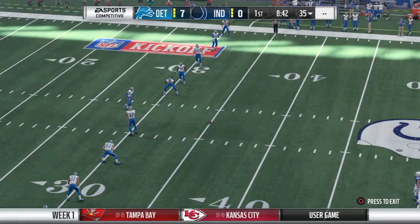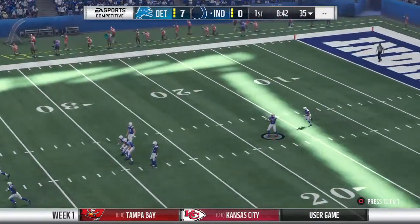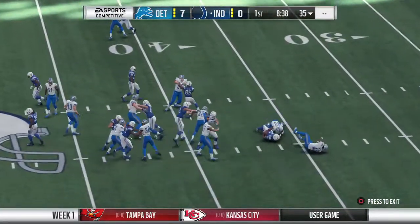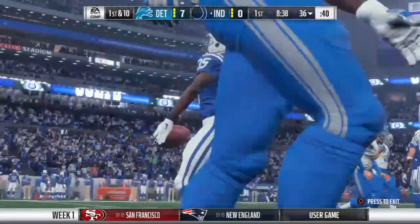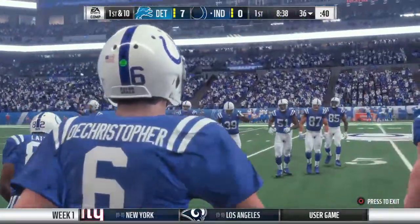Here's Lambo out to kick this one away. And it's a short kick, taken right around the 19. And they're going to wind up with pretty good starting field position as they get it up past the 35. And now Indianapolis set to take the field.